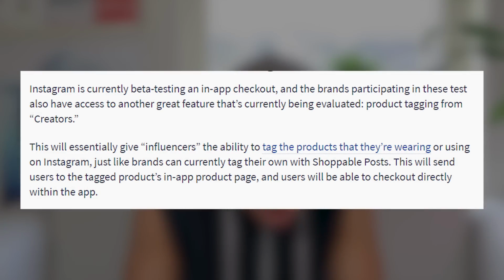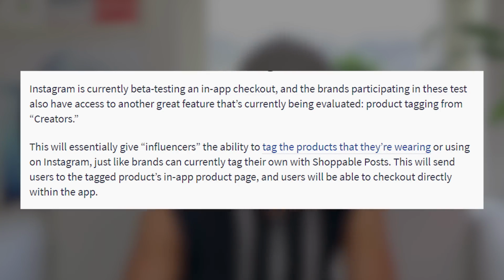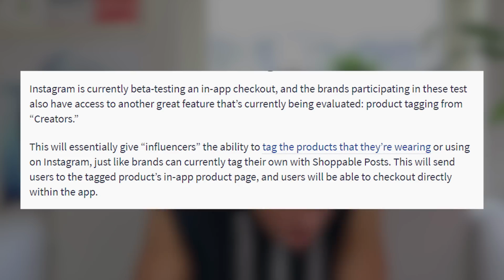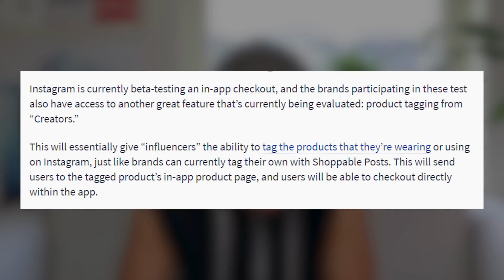So the first Instagram update slash new feature is a feature where Instagram allows creators to tag products that they're wearing in their actual pictures. Instagram is currently beta testing an in-app checkout, and the brands participating in these tests also have access to another great feature that's currently being evaluated: product tagging from creators. This will essentially give influencers the ability to tag products that they're wearing or using on Instagram, just like brands can currently tag their own with shoppable posts.